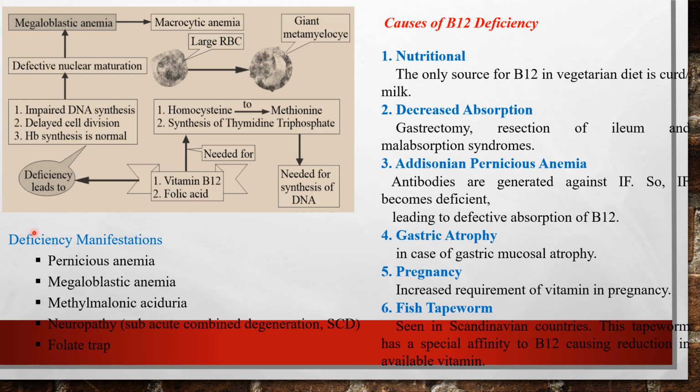So deficiency manifestations are in the form of pernicious anemia, megaloblastic anemia, methylmalonic aciduria, then neuropathy, subacute combined degeneration, and folate trap. Pernicious anemia is because of deficiency of intrinsic factor. If intrinsic factor is not there, there won't be proper absorption of vitamin B12, and that's how there is a deficiency of vitamin B12.